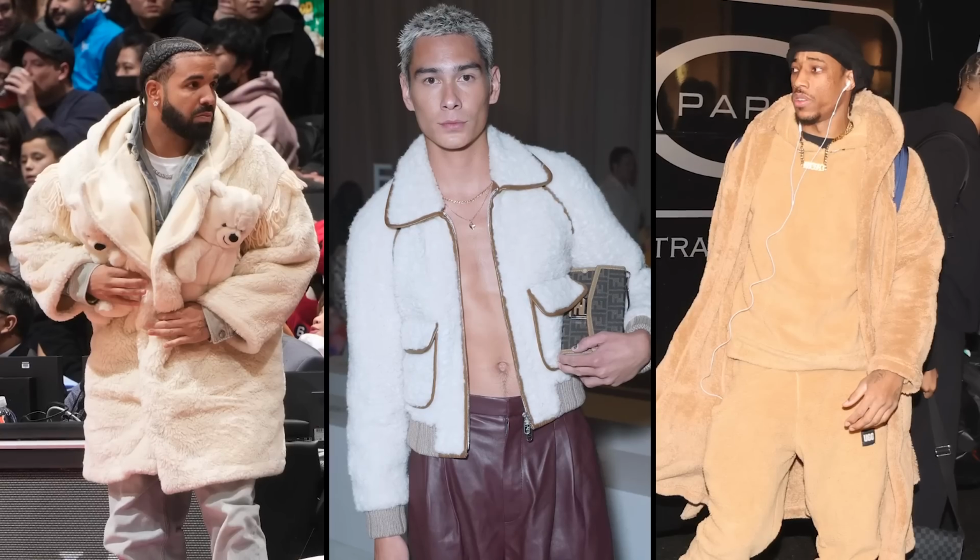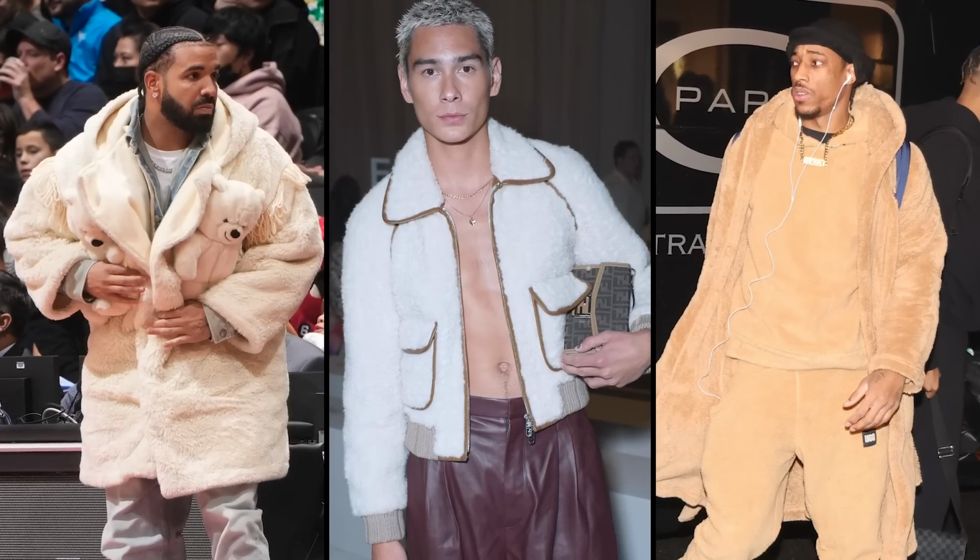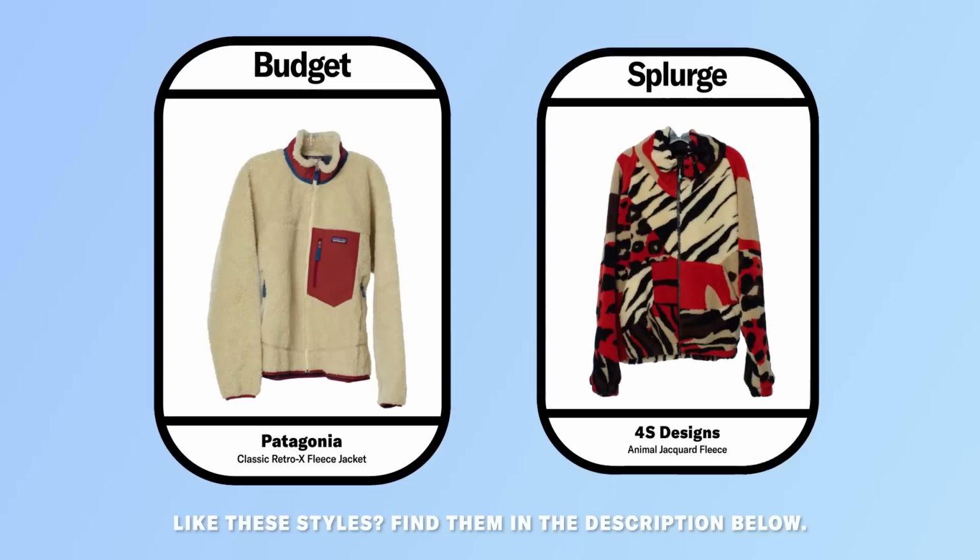So the fleece jacket is more of the material, but the Patagonia is sort of the archetype of the fleece jacket. And people are using the material in all kinds of different ways in a ton of different silhouettes.